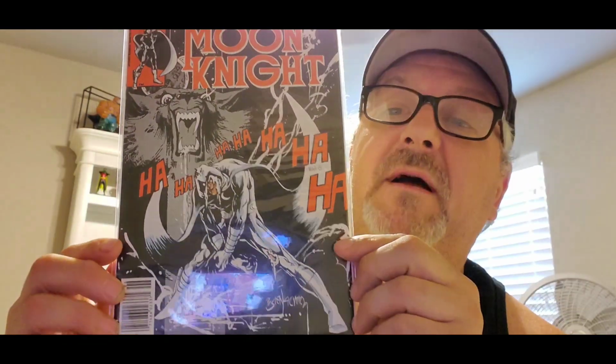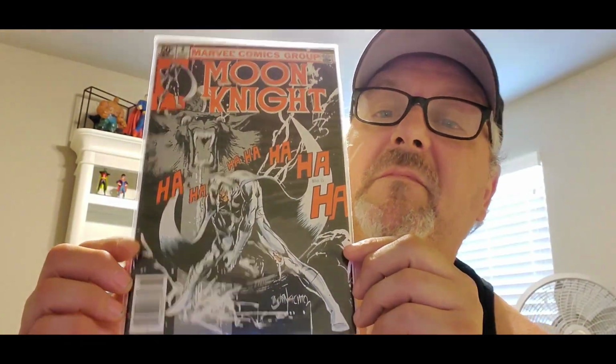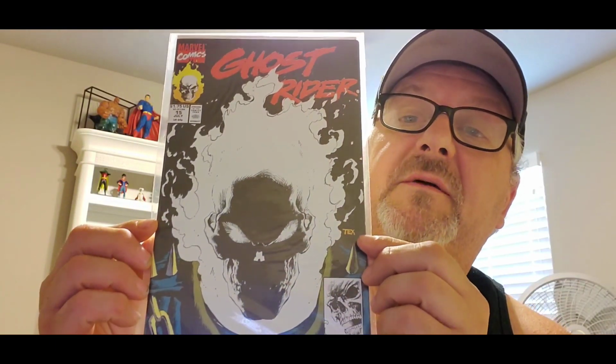But Moon Knight number 8. This one's in really decent condition. It's got a few little minor spine ticks in the black that break color, but nothing too god awful. But in this condition, it's about a $5 book. Not too bad. I added these up and then I forgot to write it down, so we'll do it again. This glow-in-the-dark Ghost Rider number 15. It's in really good condition, and it's about a $5. Last sold on it was $5, and it is glow-in-the-dark.